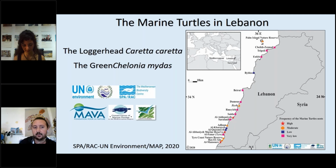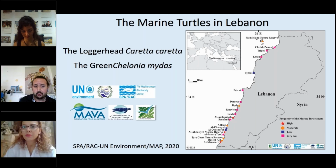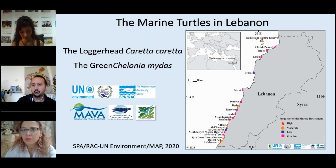As you can see on the map, we reported many nesting sites ranging from highly important, including the two marine protected areas in Lebanon and the newly declared one, to very low importance, as we can also see on the map. I will not go into detail because of the time.